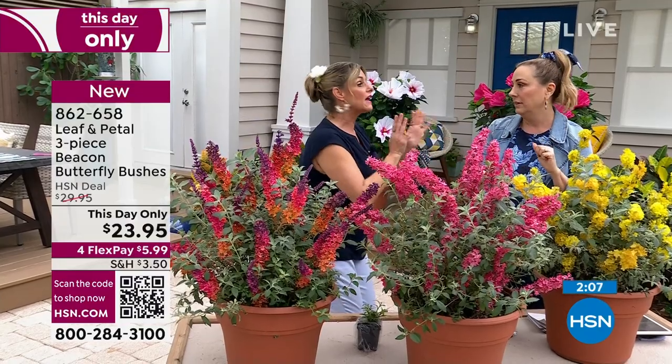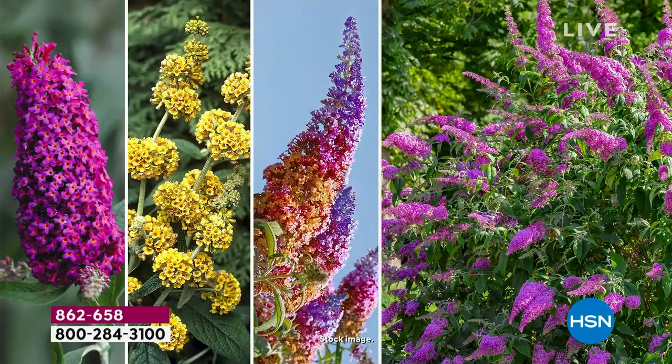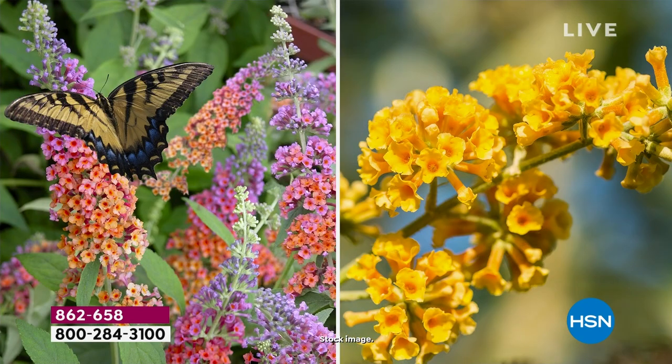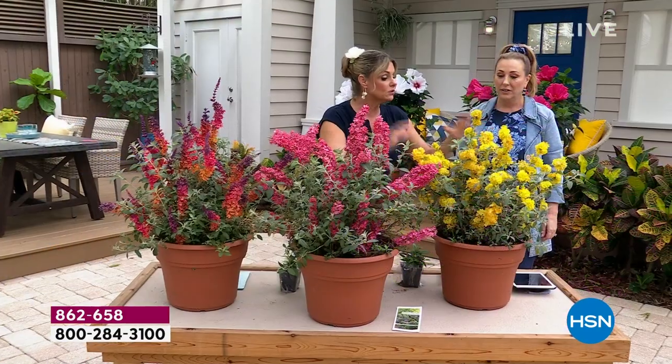And listen, that is really true, because as a landscape designer and as a professional gardener, I know what is in pretty much every nursery in the country. That's why being a part of Leaf and Petal is so special, because these are things that even I hadn't seen. The other one over here, one of those rare, impossible to find in the entire world, is this yellow. It's the only one there.